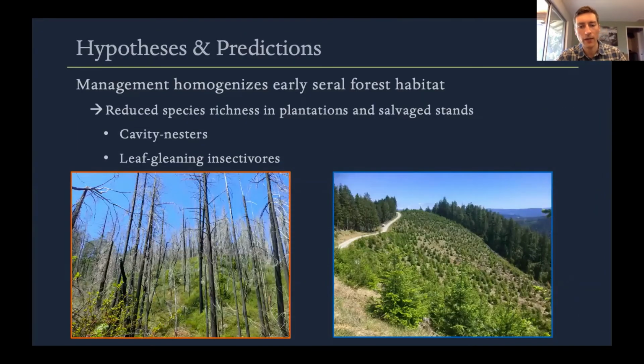So a couple of hypotheses here. Because we expect that management homogenizes early seral forest habitat, we're expecting lower species richness in our plantations and our salvage stands. And we're particularly interested here in cavity nesting bird species because of this loss of snags that you get after fire, and also leaf gleaning insectivores, because those seem to respond really strongly to the pace of development of woody vegetation and the type of woody vegetation that's there, whether it's broadleaf or coniferous.